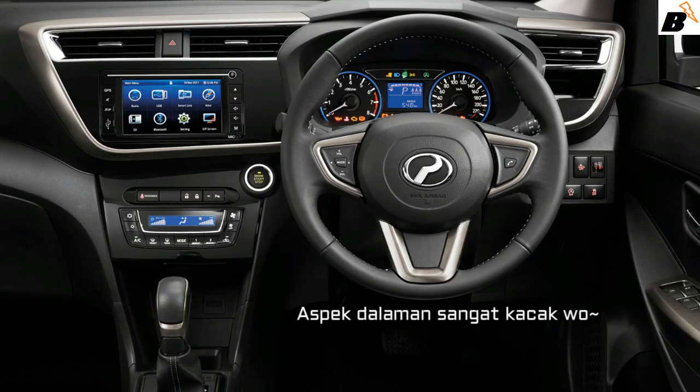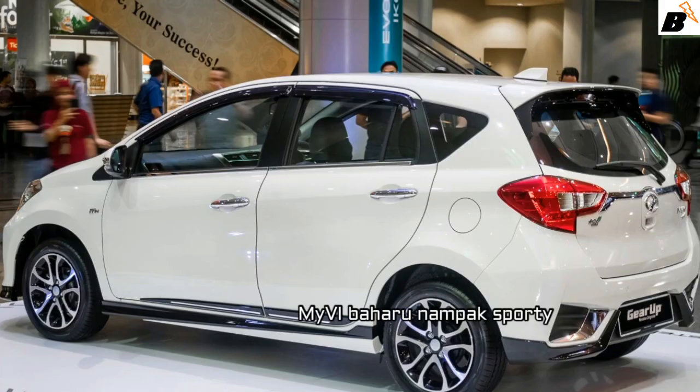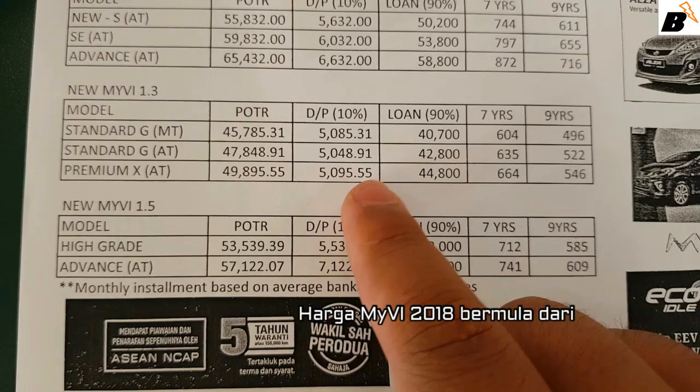The interior is so much better than its predecessor. Just look at it. You can almost put an elephant inside the car boot. We don't really care. It's a good-looking car. Almost like a Ford Fiesta and Volkswagen Polo wannabe. The price ranges from 45,000 ringgit to 57,000 ringgit before discount and before road tax.